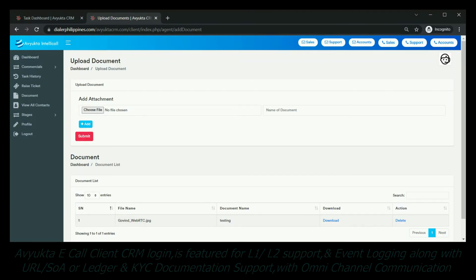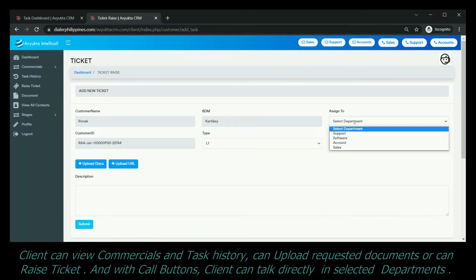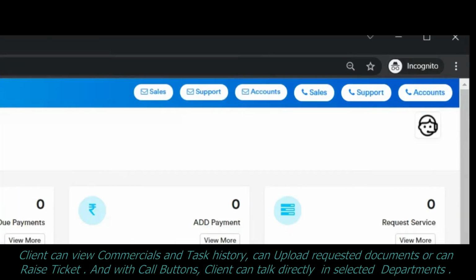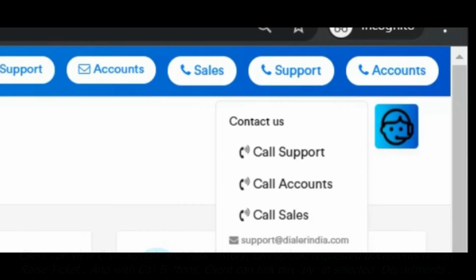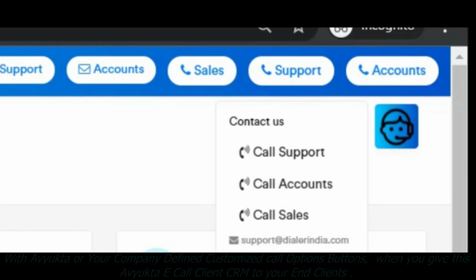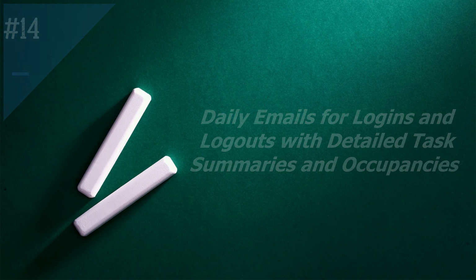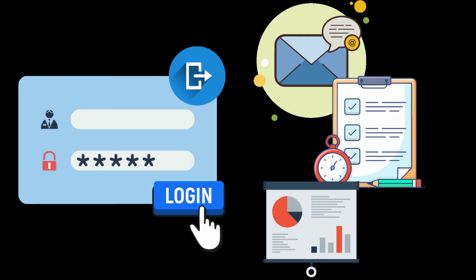With omni-channel communication, the client can view commercials and task history, can upload requested documents, or can raise a ticket, and with call buttons, the client can talk directly in selected departments. With Avyukta, or your company-defined, customized call option buttons, when you give this Avyukta eCall Client CRM to your end clients. Daily emails for logins and logouts, with detailed task summaries and occupancies.